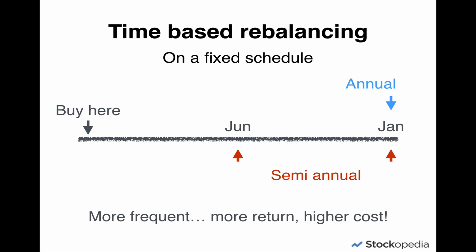Time-based, and really the NAPS have been done on a time-based schedule once every January. Some people do it semi-annually, but that does trigger a lot more cost. The more frequent your rebalancing schedule, potentially the more return, but the higher the cost. I've found that the greater returns do not quite offset the costs of greater and more frequent rebalancing. So that's worth bearing in mind.